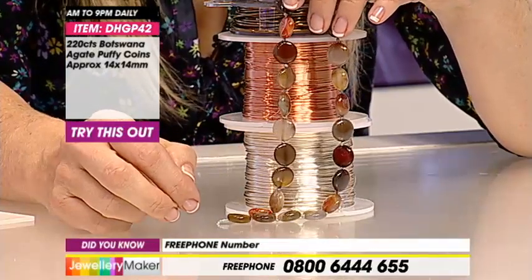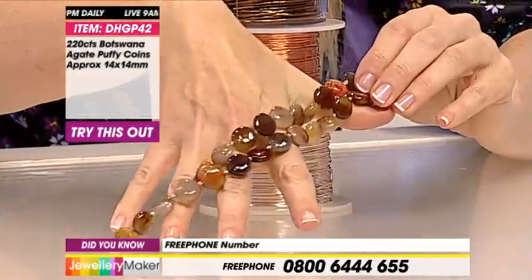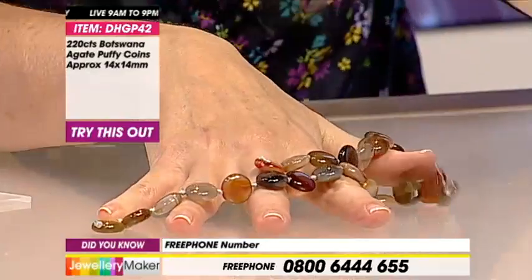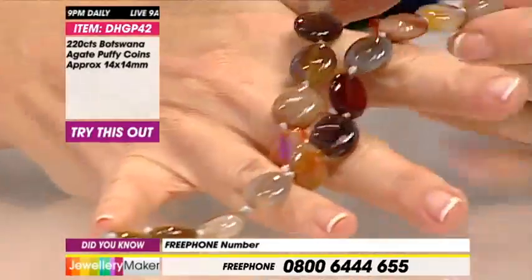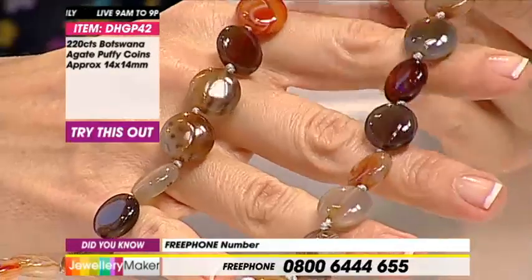Botswana goes with everything. And that's why you've got to get it. And it's the most royal and the most beautiful. It's the Elvis of the agate world. That's what I'm fixating on here. So beautiful. Now this could be, you could argue, the one to try.